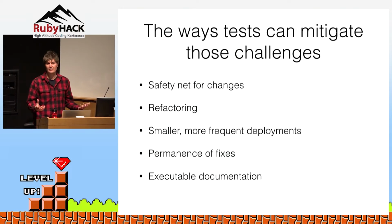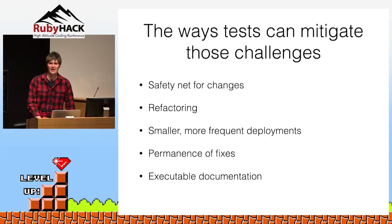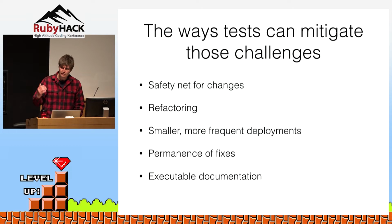Tests enable refactoring. So if the code is hard to understand in a certain area, you can put some test coverage around that area, do some refactoring, and often what happens is it's like, oh, this is what the code does? It's obvious now that I've refactored it. So that can go a long way.